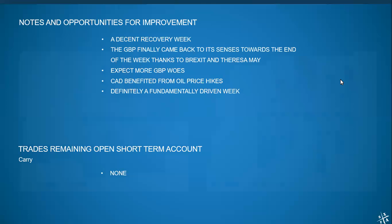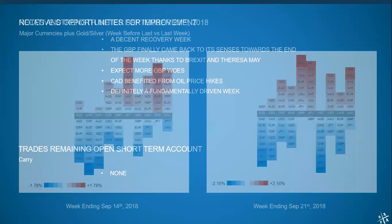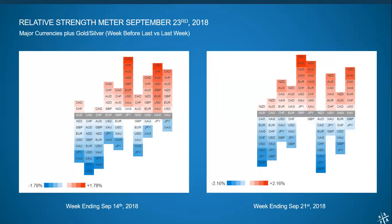Relative strength meter for this week, we're going to be looking at the week that just ended as well as the week immediately prior. We see that volatility increased very slightly, about 0.5 percentage point. And we can see that the Aussie was one of the major winners throughout the week. We had some good Australian retracements, a couple of which we played in both directions. So we made some profit, we lost some. But the Aussie basically did well against everybody except the Kiwi.